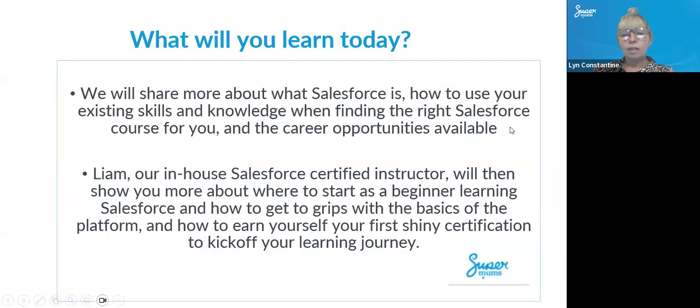So what you're going to learn about today is we're going to share more about what Salesforce is, how to use your existing skills and your transferable skills and knowledge to find the right Salesforce course for you, and what career opportunities will be available to you after that.